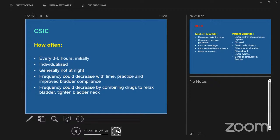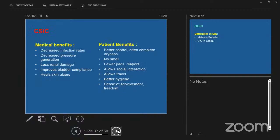So how often? We already said initially every 3 to 6 hours. It has to be individualized. CIC is not done during the night. The last catheterization happens when the child goes to sleep, and the first one as soon as the child wakes up. And the medical benefits of a CIC are decreased infection rates, decreased pressure generation, less renal damage, improved bladder compliance, and it heals skin ulcers because there's no wetness all the time. There is better control, often complete dryness. There's no smell, and fewer pads and diapers. It allows social interactions, travel, better hygiene, and a sense of achievement and great freedom for the child.